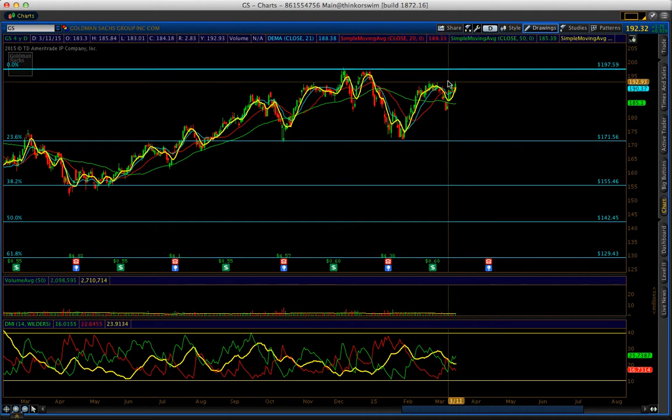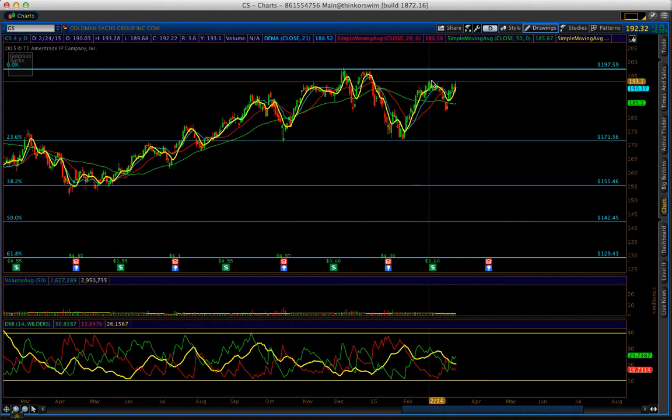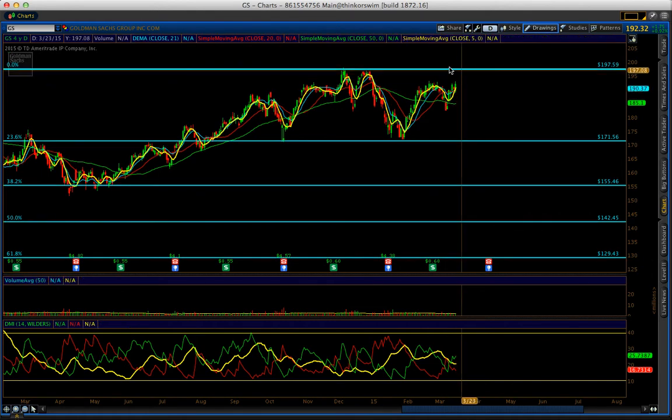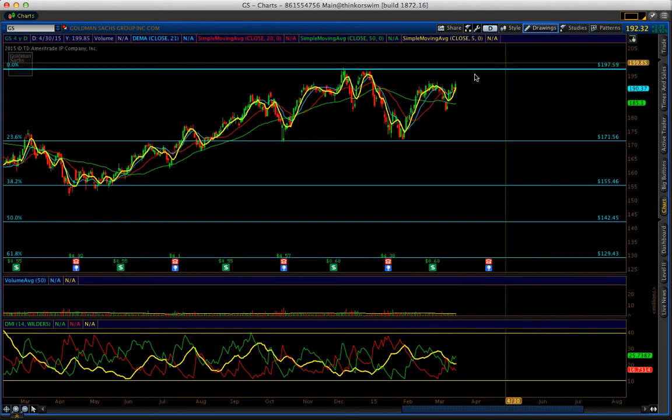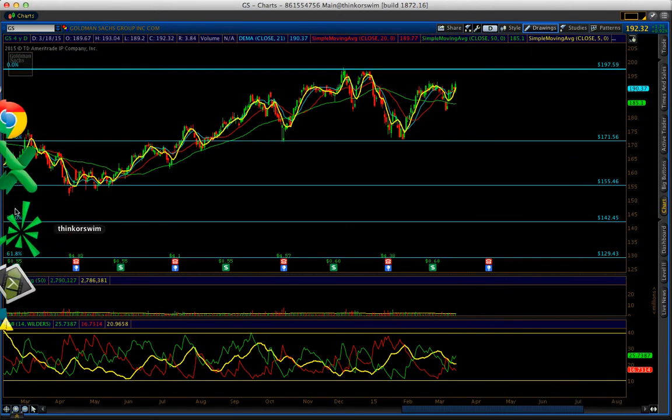So now what is my level to enter long? I see some resistance here. It was resistance back in the middle of February. So the level to enter long, you can write it down: if it goes above today's high, which is 193, get long, and just be careful of 197.59. But I really think that finally it's going to break out that level.